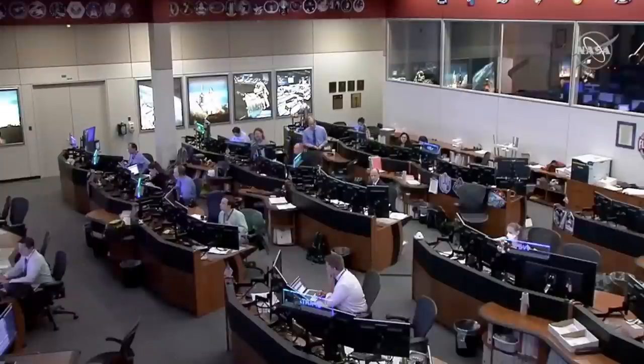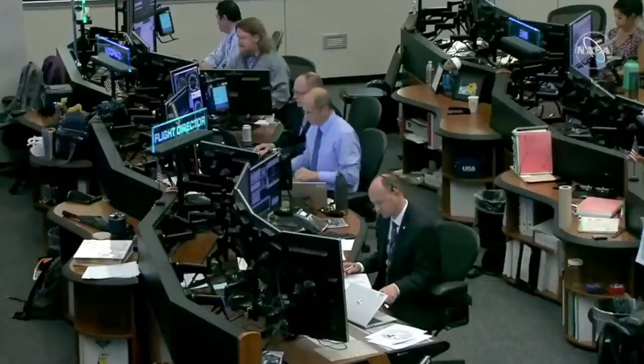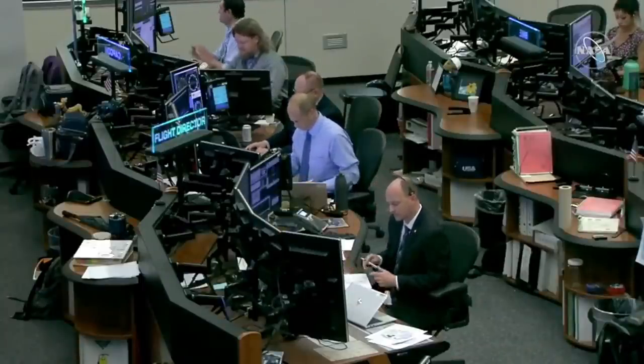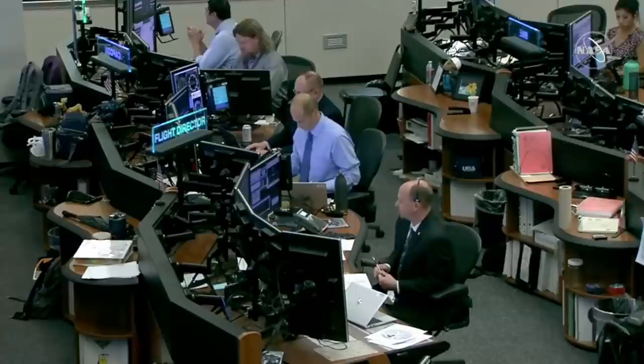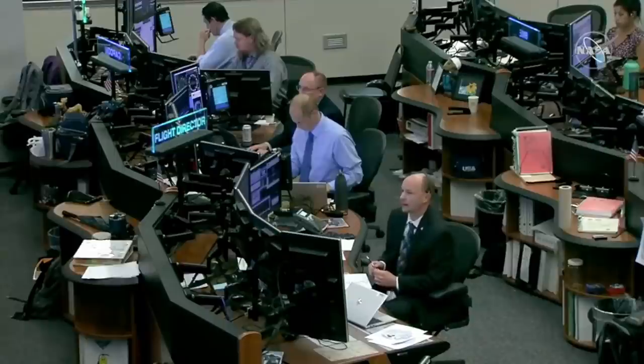And on the console right now is the Orbit 2 team. This is the second team of the day, monitoring all of the systems aboard the International Space Station. Flight director right now is Vincent LaCourte. He was also the flight director when Starliner arrived on Friday, as well as we have Capcom Rob Hayhurst, who was the Capcom as well on Friday whenever we were monitoring the arrival of Starliner.